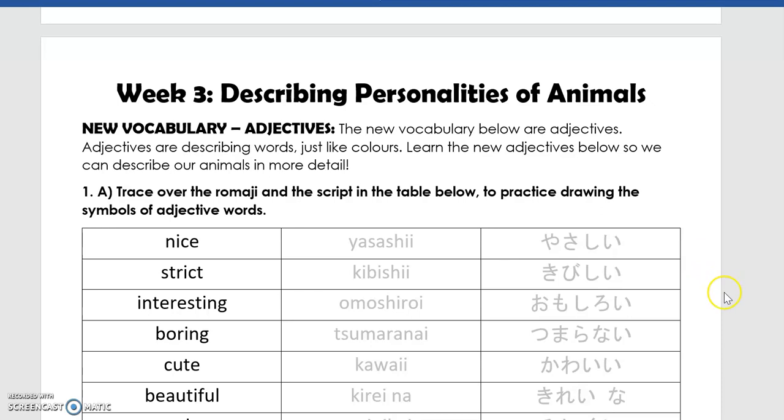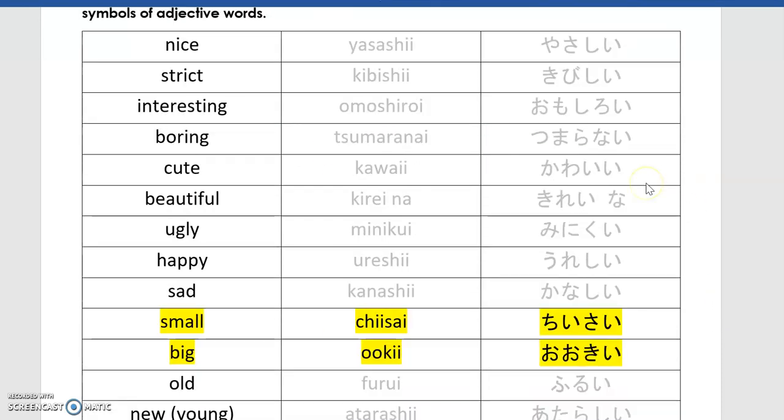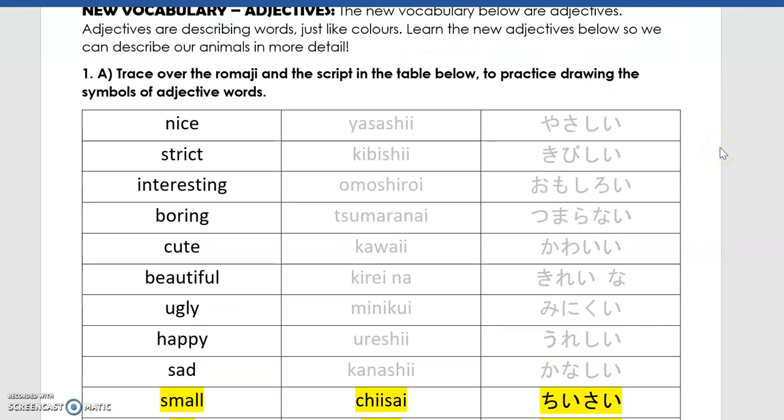So in this table that I have here, 1A, I've got a big list of adjectives. So an adjective is a describing word, for example, cute or ugly or happy. So instead of having to say the dog is brown, you could say the dog is happy. So we're going to learn some new words to be able to describe animals in different ways.